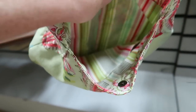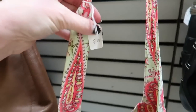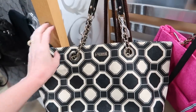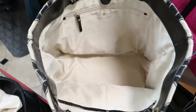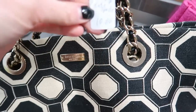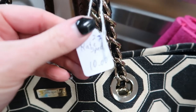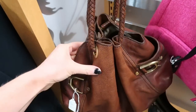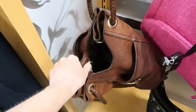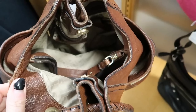They had a few Vera Bradley pieces and some other kind of equal level designer bags that were priced really reasonably. This cool Kate Spade tote, it's in really good condition, a cool graphic, and it was priced at $10. And everything, as you can see from the title of this video, was 50% off at these stores that day. So $5 for that Kate Spade.